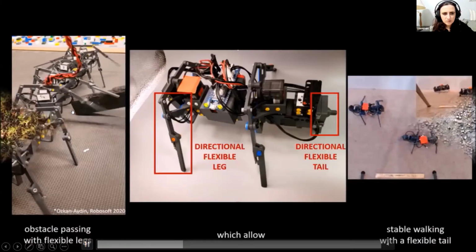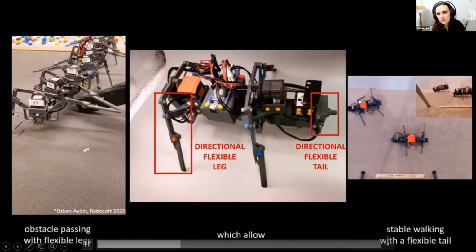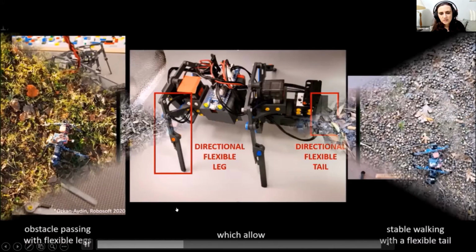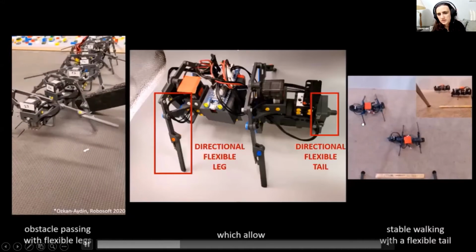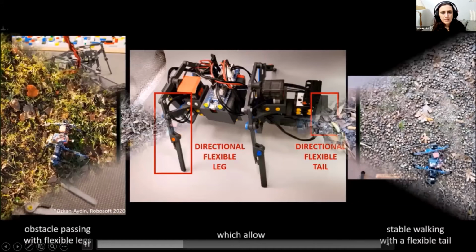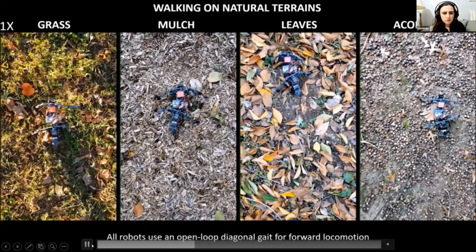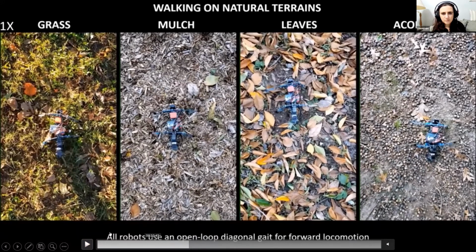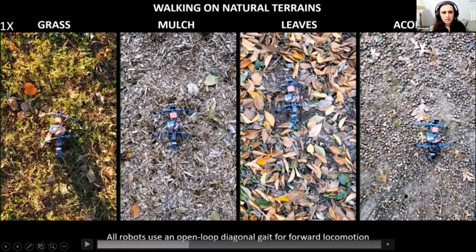So here it shows how the robot moves on carpet without a tail and with a tail. Without a tail, it can't move, but with a tail, it can move on this surface and on other surfaces. And this is one of the example videos that shows the robot moving on grass and mulch. These are very rough terrains, actually, leaves and acorns. The size of the acorns is about 1 centimeter, and the robot height is about 15 centimeters. So the obstacle size is very big.